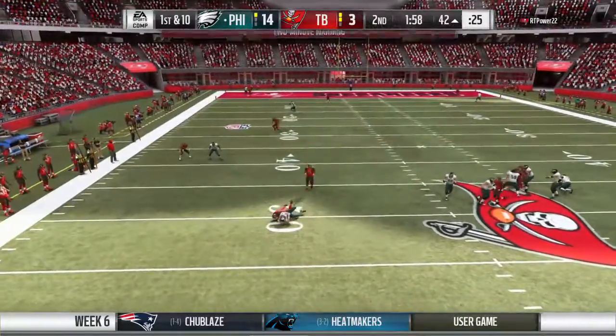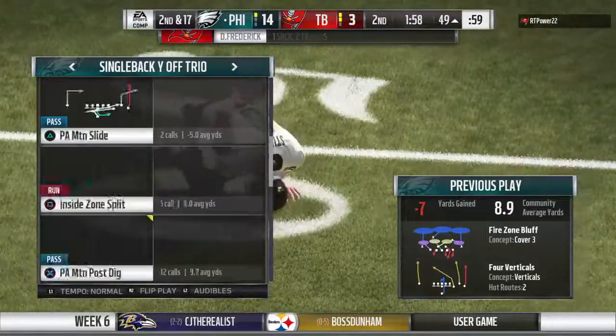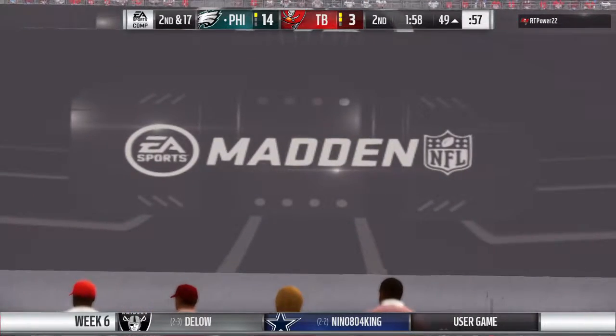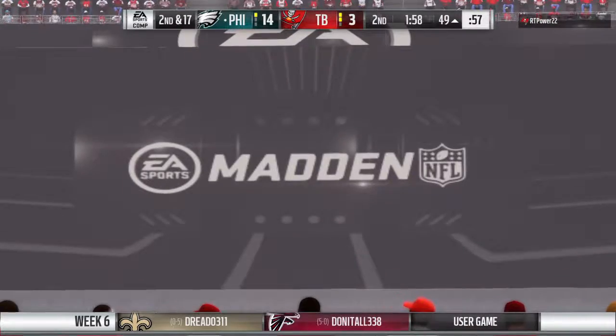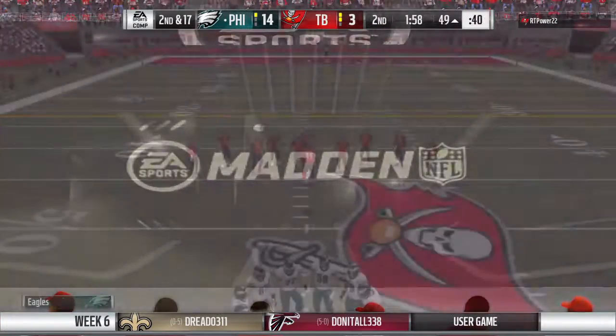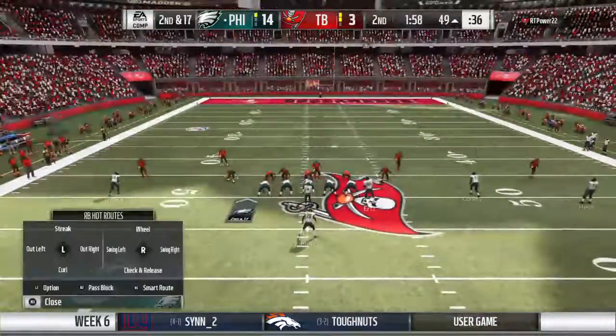Buying time to his left. And he's going to have to eat this one as down he goes. On after the sack, he's still down on the field. While the trainers take a look, we'll step aside. Sacks, a growing theme in this first half. This is 2nd and long.